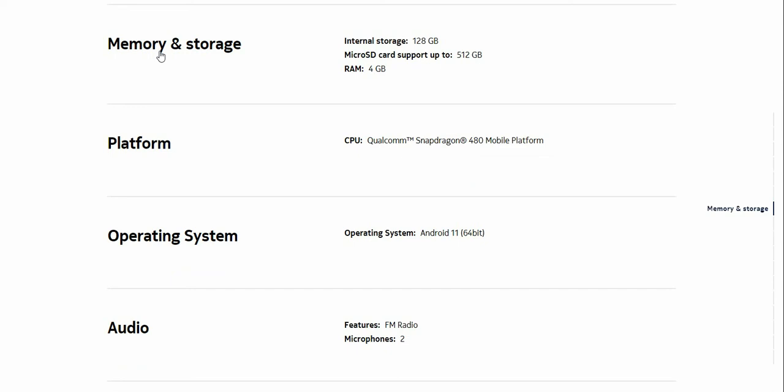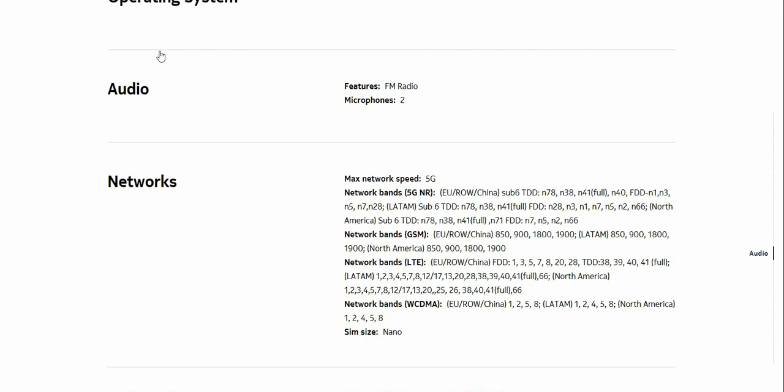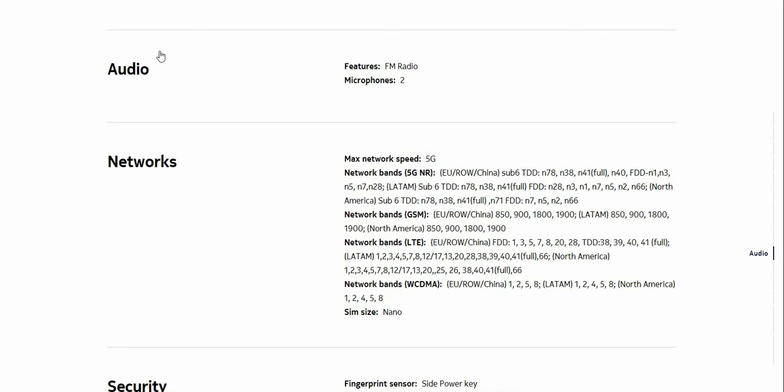It's a 64-bit processor, of course, and 64-bit OS now. So it comes with Android 11, with Android 12 and 13 updates on this as well, and 3 years of security updates, which is pretty nice. Audio features include FM radio and 2 microphones, one for your calls and another one for noise cancellation.